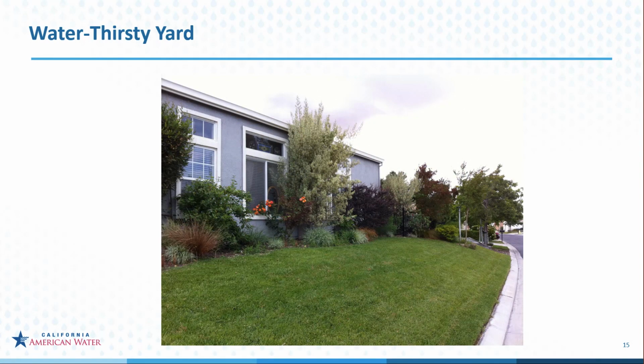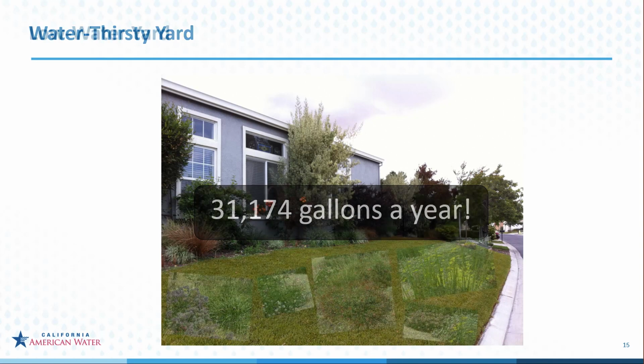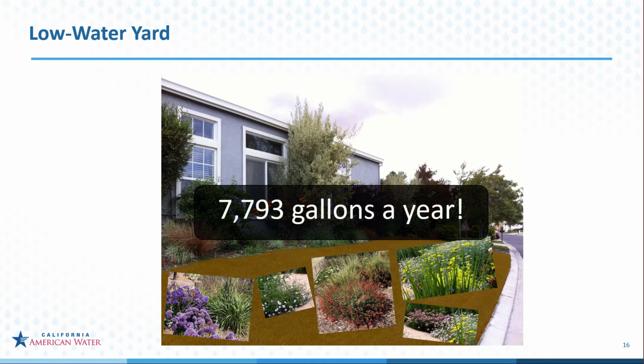In Santa Rosa, a yard with 1,500 square feet that consists mostly of lawn uses over 31,000 gallons a year. But that same sized yard with low water plants uses only 7,700 gallons a year. That's 75% less water. How's that for reducing water use in the garden? Now that we've covered the use less water portion, let's move on to keeping plants happy, healthy, and hydrated.